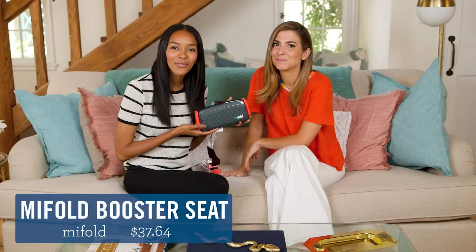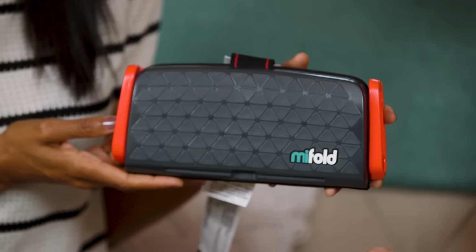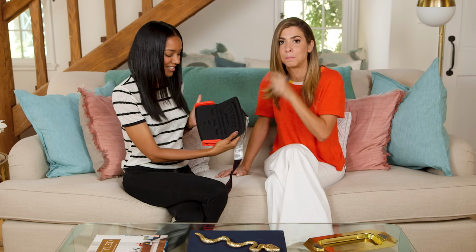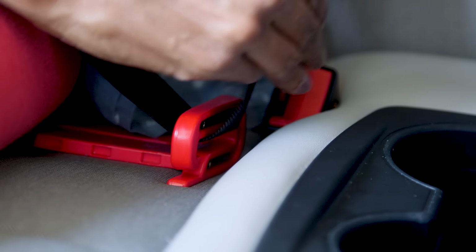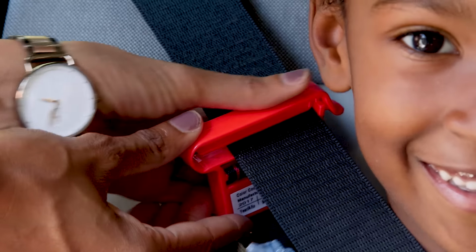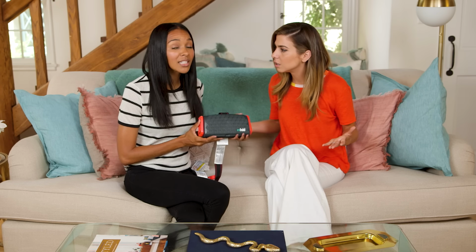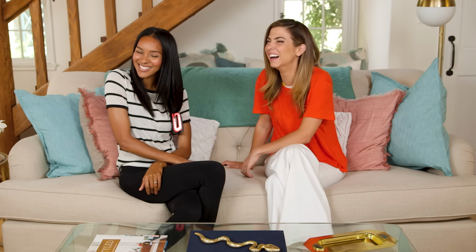Next up, we have the MyFold booster seat. I am obsessed with this. It is so small and compact, I can't even believe it's a booster seat. We go to New York a lot and I never know what to do in taxis. And what's amazing about this is they say it's just as safe because instead of raising the kids up to the right level for the seatbelt, it brings the seatbelt down to the right level for the kids. Seriously. And while traveling, it's clutch.